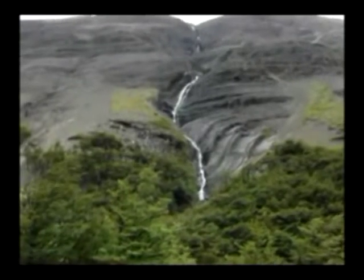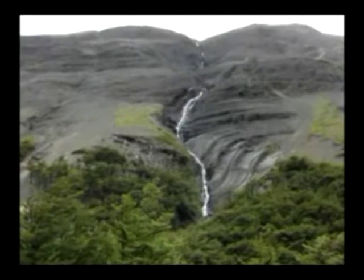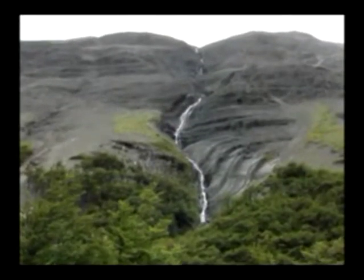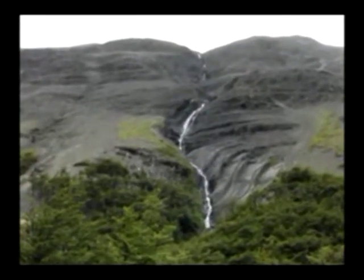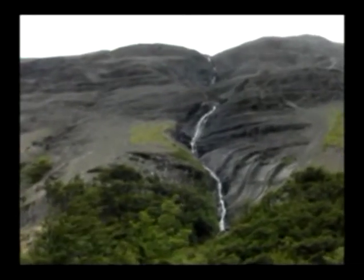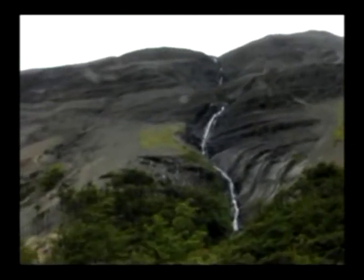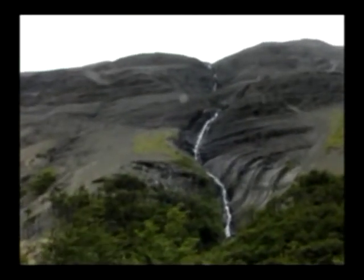We're still quite a ways away from our destination, but there's a magnificent waterfall coming down the other side of the valley. You can see, if you look closely, that the wind is strong enough that it's actually blowing the water off into this cloud. So we're still on our way for our glacier hunt. Please stay with us.